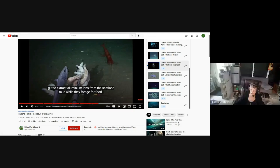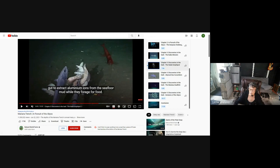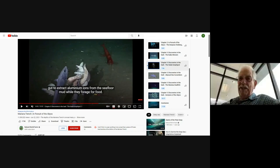The more I did a little research for this discussion, the more I was amazed at how many amphipods are actually down there in the Hadal zone. I mean, just a tremendous number of species, as well as just large numbers. And below 6,000 feet, they seem to dominate the crustacean fauna anyway. So I thought it was really interesting.